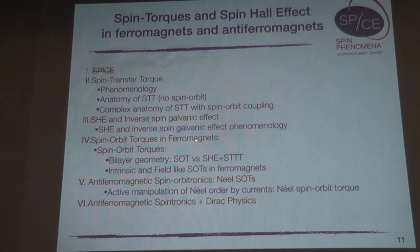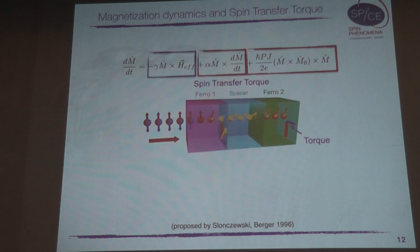How we have actually utilized these ideas to create what are Néel spin-orbit torques, which allow you to manipulate the Néel order parameter directly by electric current, and experiments that have shown to do that. And then the last one is how you can merge these ideas of antiferromagnetic spintronics and Dirac physics, Dirac fermions, and be able to tune the gaps in and out by these torques. So this is a little bit of what we're going to cover.